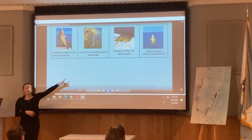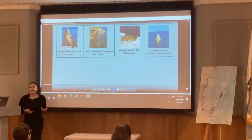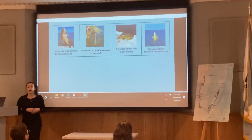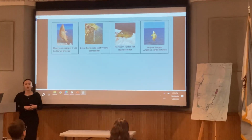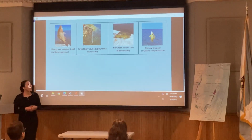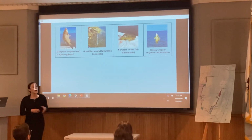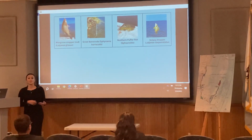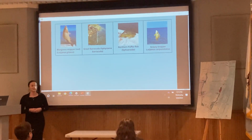Another fish that you can see right here, the northern pufferfish. Like I previously mentioned, we fished the entire year. So we got to see how in April, the fish started to change. We had never caught a northern pufferfish until April. And we weren't really sure if it was poisonous or not, so we also had to be really careful with that. It was interesting to see.